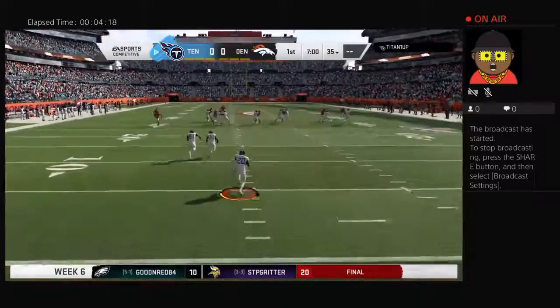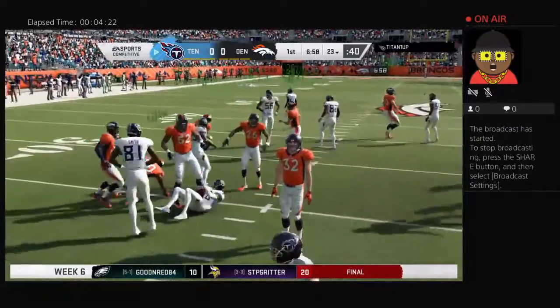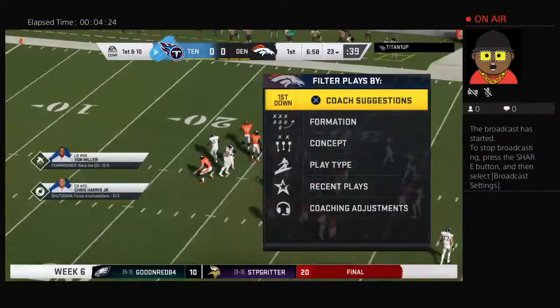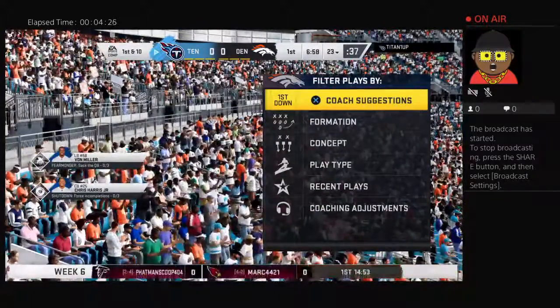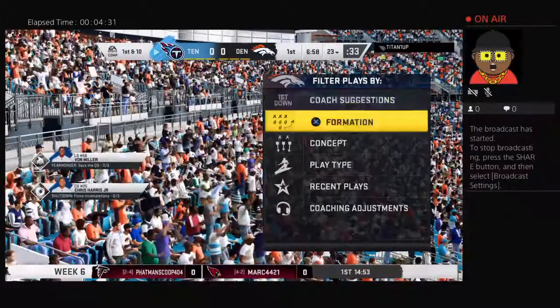This is taken about 7 yards deep. And he'll get across the 20 before he's brought down at about the 23-yard line. The Titans take over, first and 10 at their own 23-yard line.